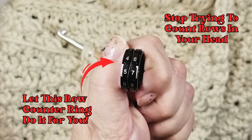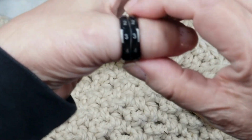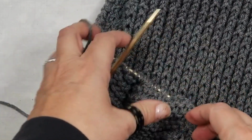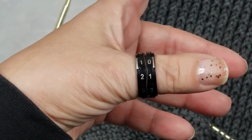I absolutely love this row counter ring. Whether I'm crocheting or knitting, I'm just a few clicks away from knowing exactly what row I'm on. And so now I can walk away from a project and return to it with confidence.